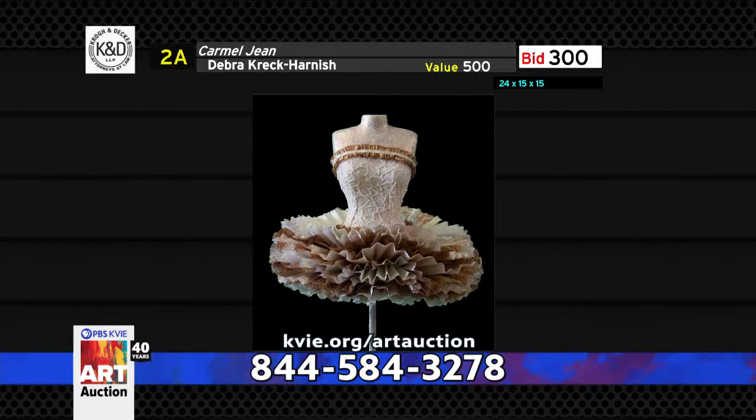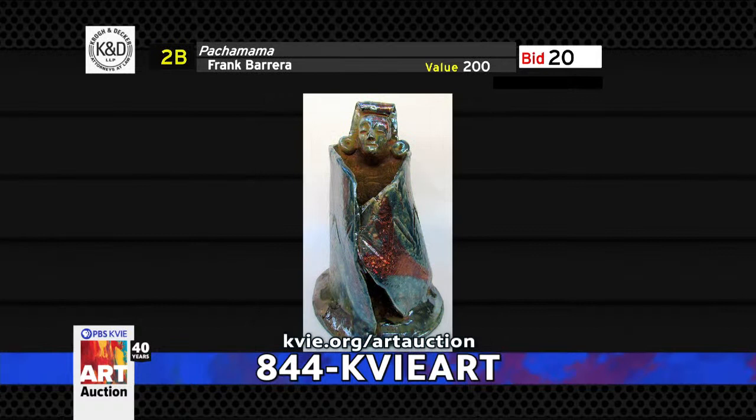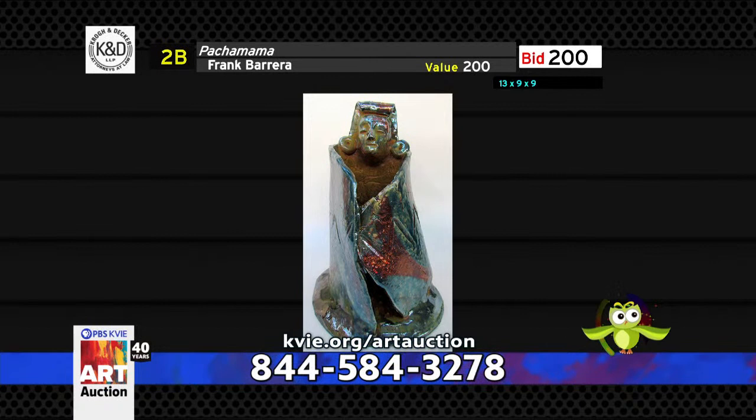Item 2B, Pachamama, is by Frank Barrera, a ceramic measuring 13 by 9 by 9, and has a bid of $200, which of course makes it a bell ringer. Isn't that great? We need other people to bid though, so we can, there's Kenny the Owl, ring more bells. Every time that value goes up, more goes to help fund all of the great programming that you love on PBS KVIE.